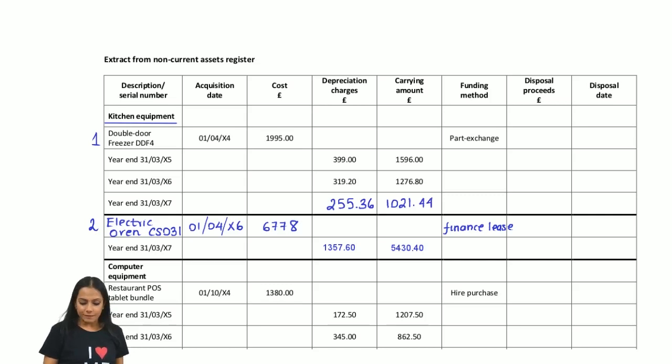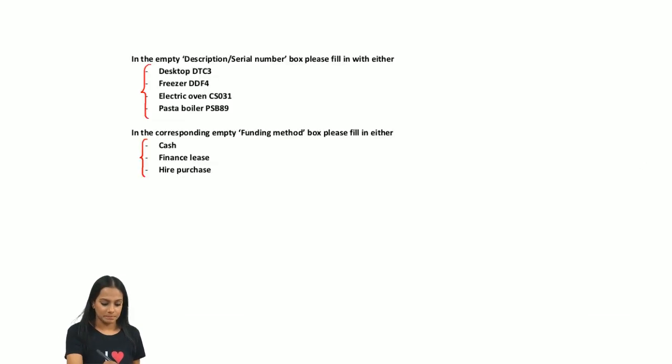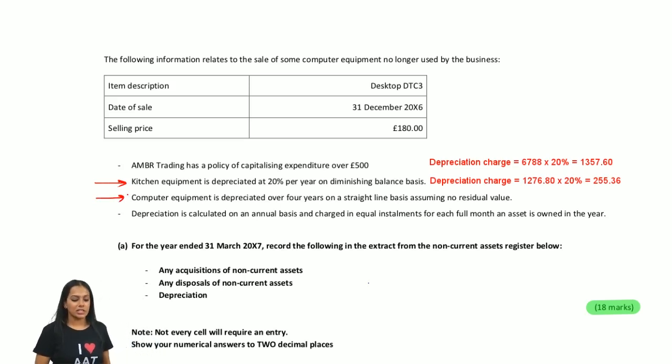Okay. The final bit that I've got here is the computer equipment. And the computer equipment was purchased on the 1st of October 14, which was part way through that particular accounting period. But we need to find out what is the value of the depreciation expense for the year ended 31st of March 17. The examiner has provided us with strict instructions on how to depreciate computer equipment. If I go back to you, there we go. Computer equipment is depreciated over 4 years on a straight line basis, assuming no residual value.